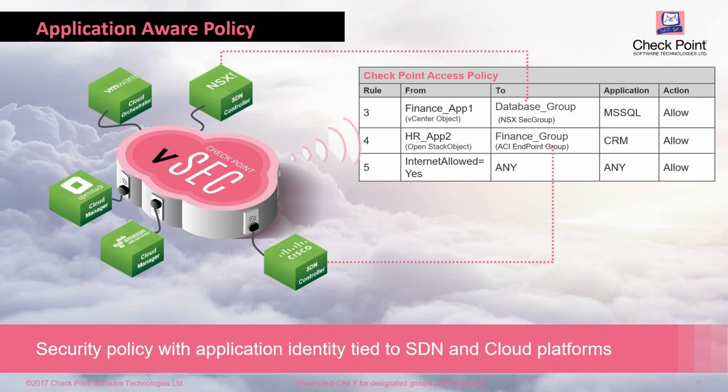Having created these objects, what we do is the VSEC controller is polling every 30 seconds to look for changes. So I've created my policy, I push my policy. If I add another machine to my NSX security group, for example, that IP would be pushed to the gateway within that 30-second polling period and take effect. So you wouldn't have to go and raise a change request, create the new object, push the policy. It would just happen for you.